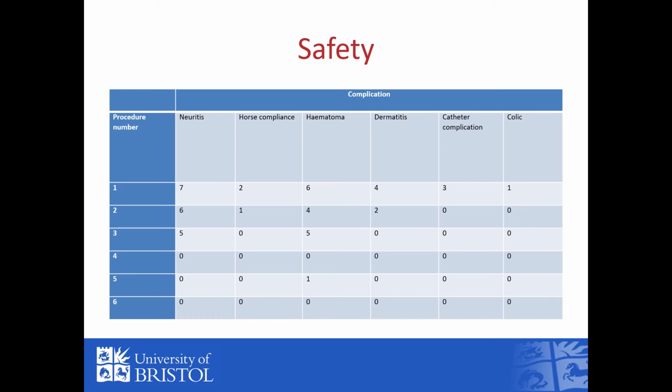One had a mild case of colic after the sedation. We had a little bit of hematoma formation from having a catheter. We had a bit of dermatitis from the scrub. You know, I was being very tough on what we count as a complication. 3 horses said, oh, no thanks, you're not doing that.